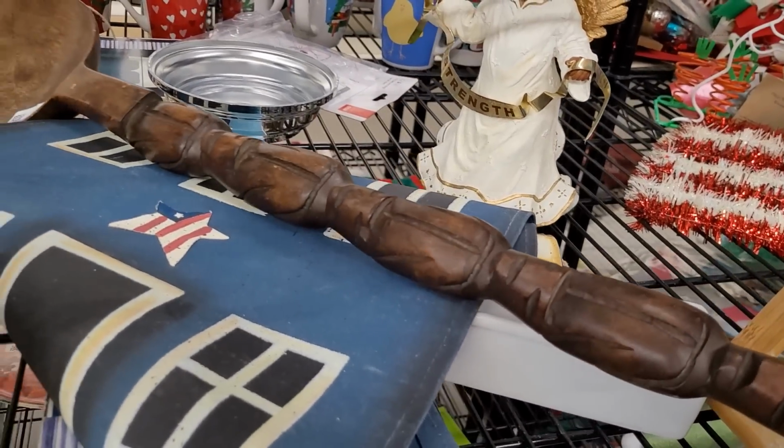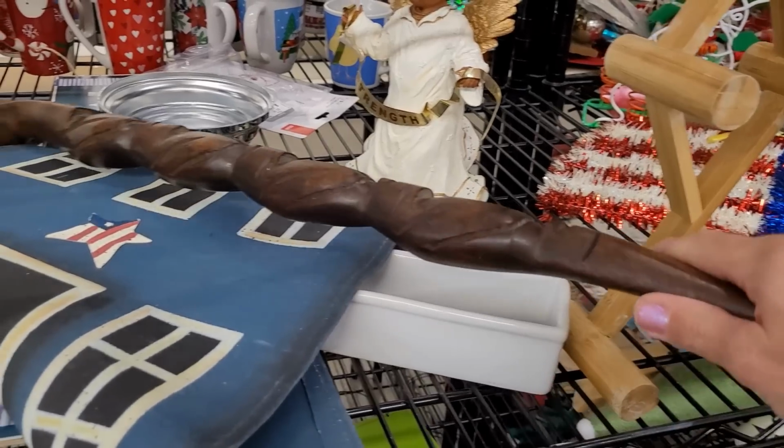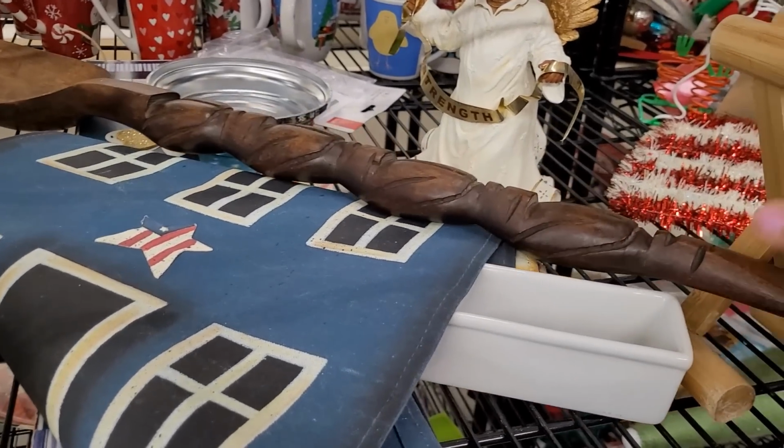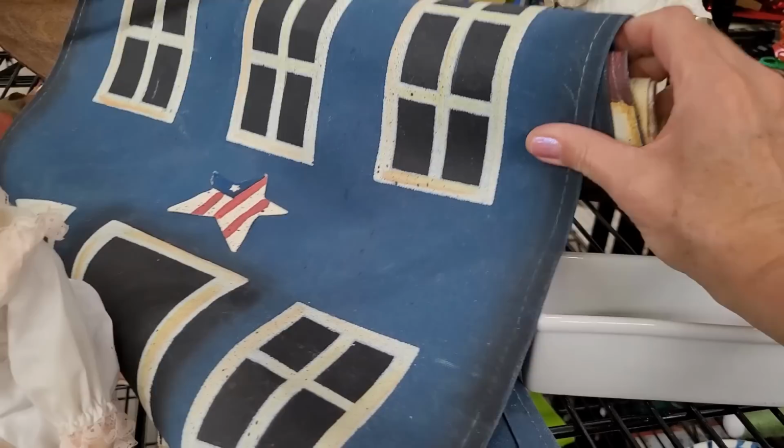A carved wooden spoon. I think this matches the fork we saw the other day at this same store. Unfortunately, one of its prongs was damaged, so we left it.